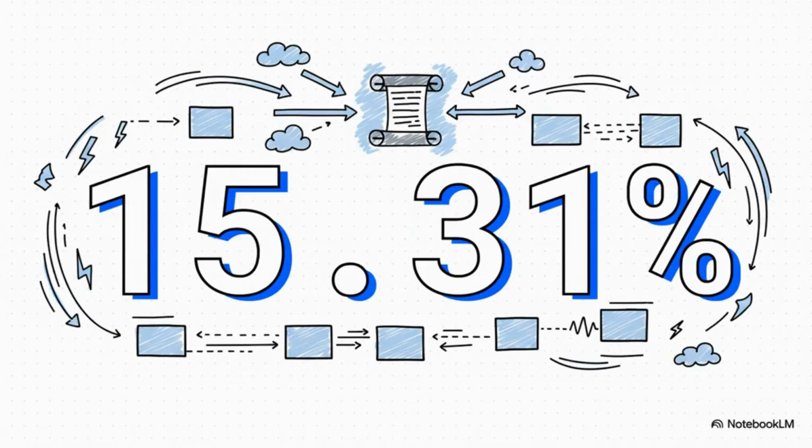Moving all the way to that single shared scroll, the multi-query attention model, it cuts the required work by over 15% compared to the standard approach where everyone has their own. That's another huge efficiency gain right on top of the KV caching we already did.